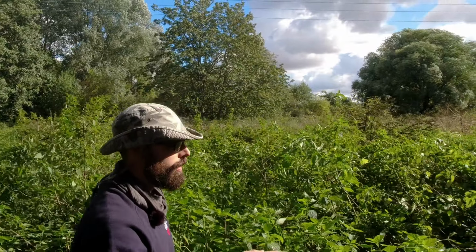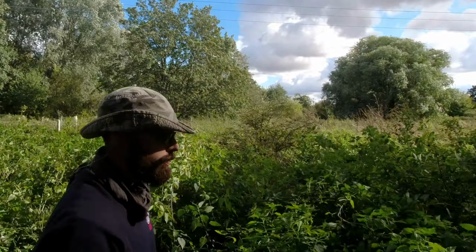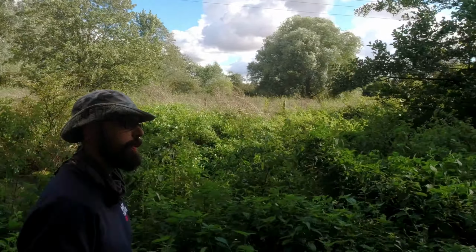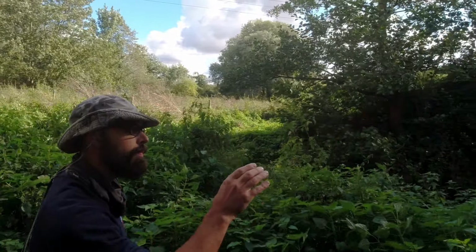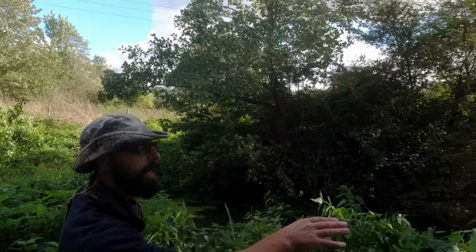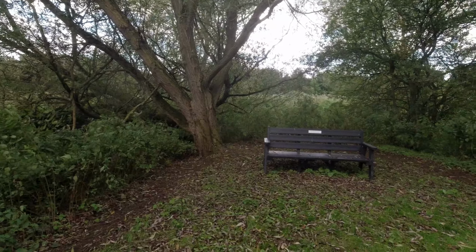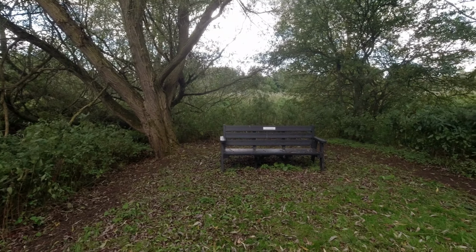Up ahead, right here, is where we've started a wildflower project. Where this bench is now, it used to be just nettles. It was all nettles here. Wow. So we've knocked all the nettles back, and we've put down a bench, to make a nice seating area.